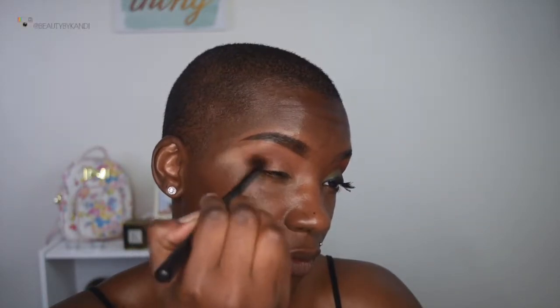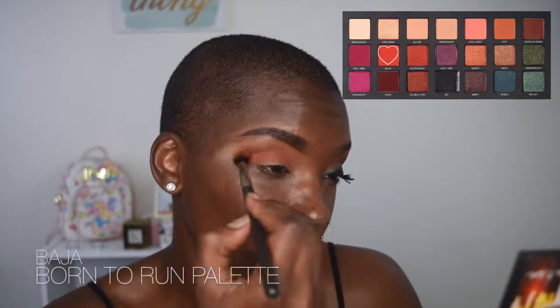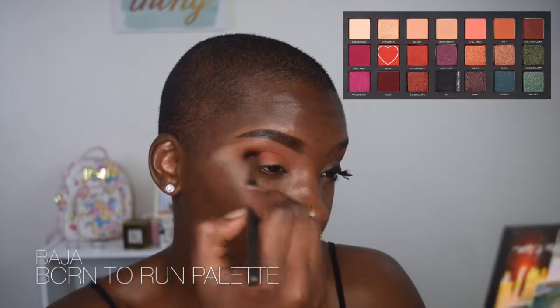The first shade we're going to jump into is Riff. This is a great transition shade. We're going to place it directly on the crease and then blend it out using windshield wiper motions. Once I have the color payout that I want, we're now going to go into Baja, which is this gorgeous bright orange shade, and we're going to again place that on the crease and then blend that out.